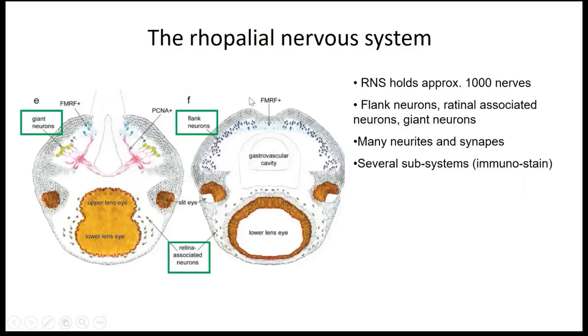And if you look here, this only holds approximately 1,000 neurons. And this is one of the things that makes us very interested in this, because these 1,000 neurons are apparently able to do all the visual processing, and as you will hear later, also able to do associative learning. And we really hope that this simple system allows us to dig into all the details. So we can separate them first into three overall populations just from where they're placed and their morphology. There are some we call flank neurons, some retinal associated neurons, and then we have giant neurons.